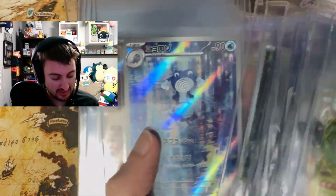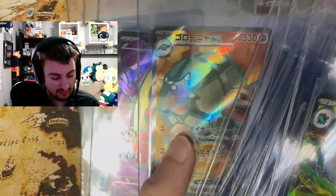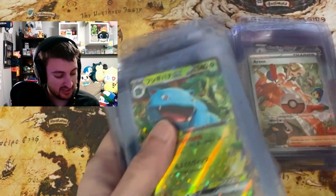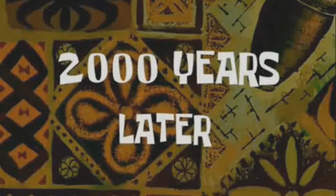Bulbasaur, Ivysaur, Charmeleon, tons of War Turtles. There were a lot of art rares from this set, so I bought, like, I don't know, I paid 150 bucks for the whole lot or something, and these were the best cards of it that I thought would grade, so we'll see how they do. Japanese typically does pretty well, so I will see you on the other side when we have the grade reveals.